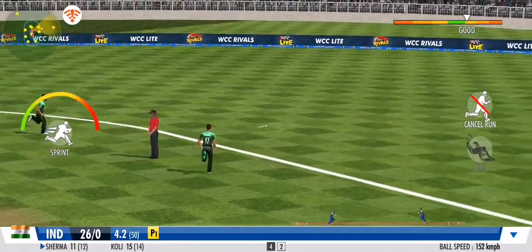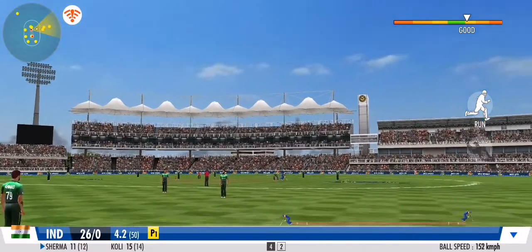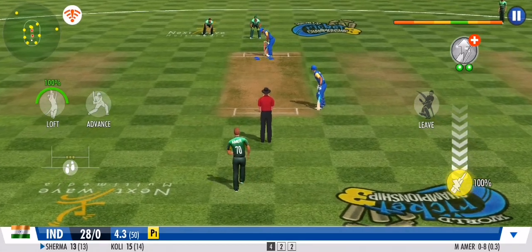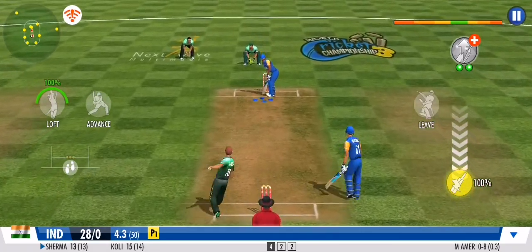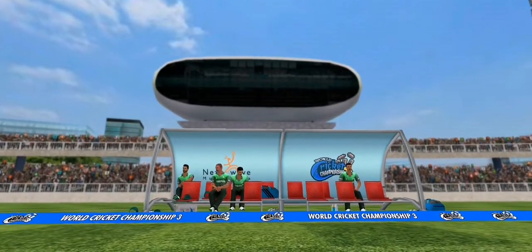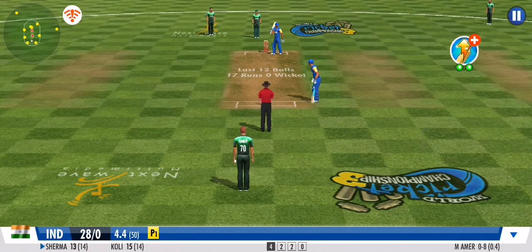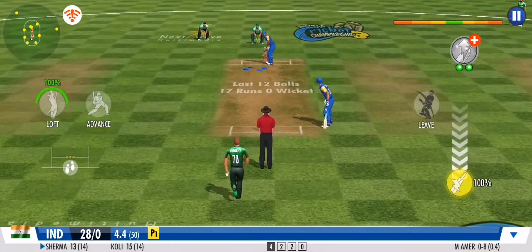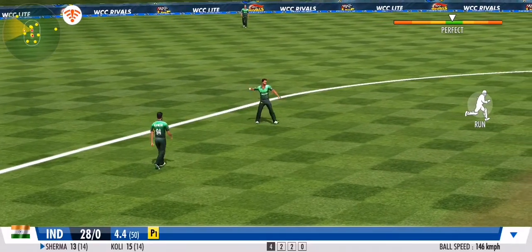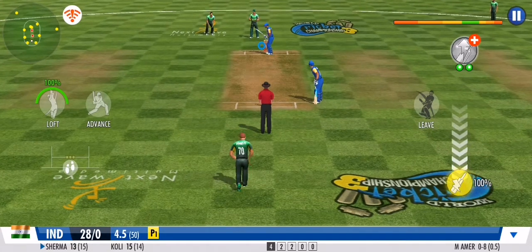He's played it with soft hands and to the onside. He's making it look effortless in the end. Well fielded. And the batsman couldn't get away with it. Good ball. No runs given off that one. It's another dot ball in this over. The bowler will be pleased with that one.